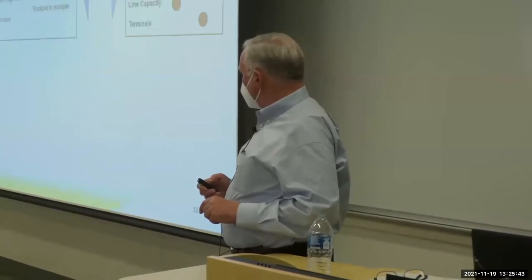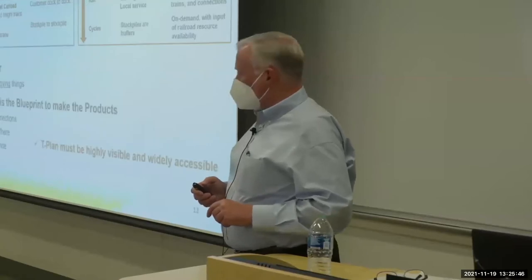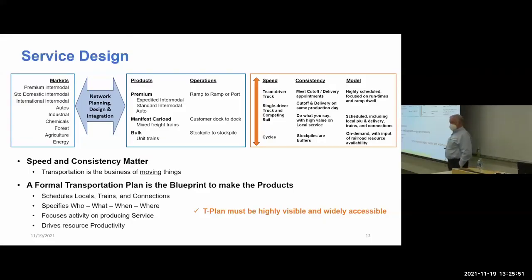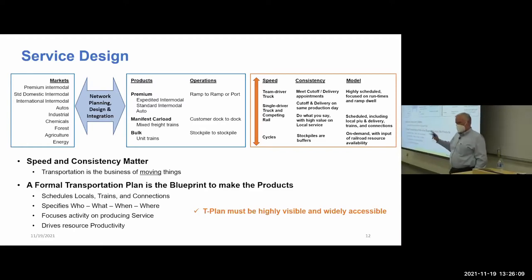because I am not deeply imbued in PSR. What I can tell you is that when I talked about the transportation plan being the blueprint, which is back on slide 12, the transportation plan, as I worked with it, did contain those elements. Trains, blocks, and locomotive requirements were in there. I have no reason to believe that in a PSR environment you would not do that, but I can't absolutely speak to that. Okay?